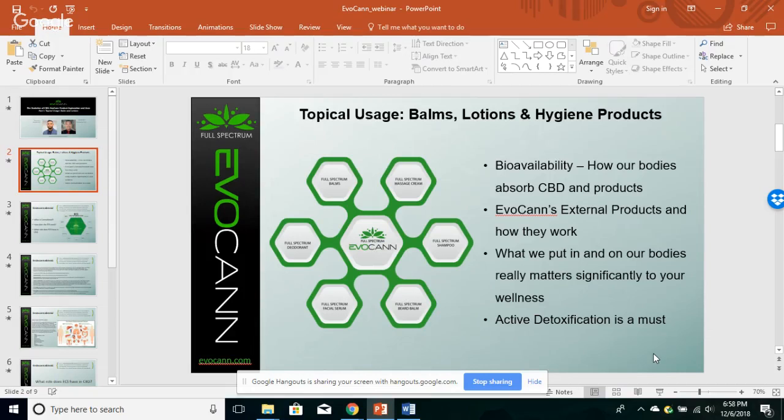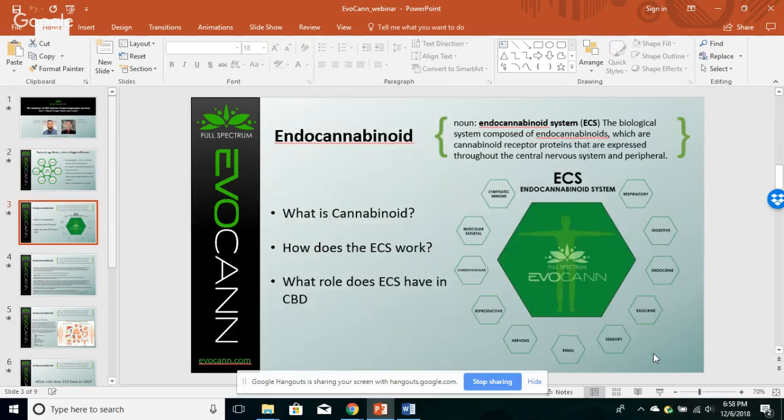All right, so I'm gonna jump forward on the next slide. Hopefully I didn't miss anything. Okay, so now it gets a little bit technical. You're gonna hear a lot of discussion around cannabinoids. What's the endocannabinoid system? How does it work? What's the role of the endocannabinoid system in relation to CBD? We will discuss all this. I'm prefacing the next discussion. So it gets a bit technical at this point.